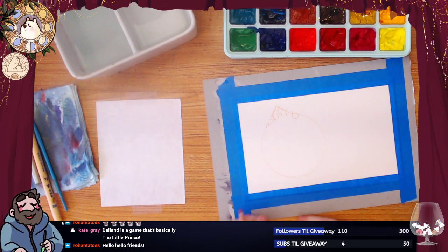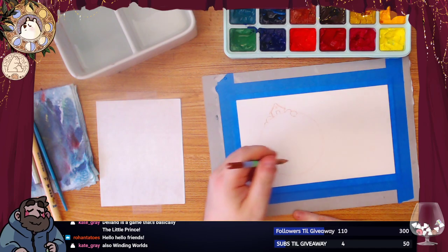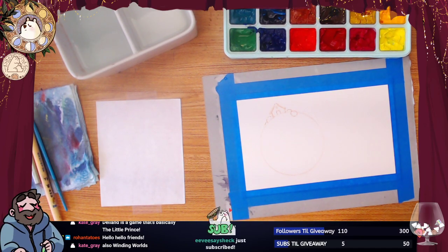So we've got some little shrubs here around the house at the top. And then there's all kinds of objects around, but they're more like kind of UI game portals.